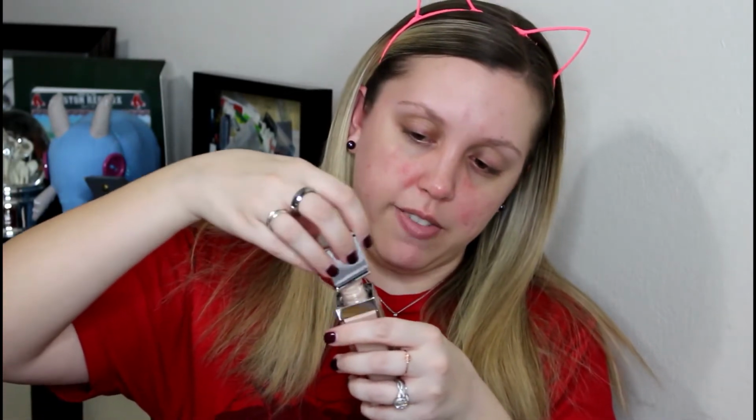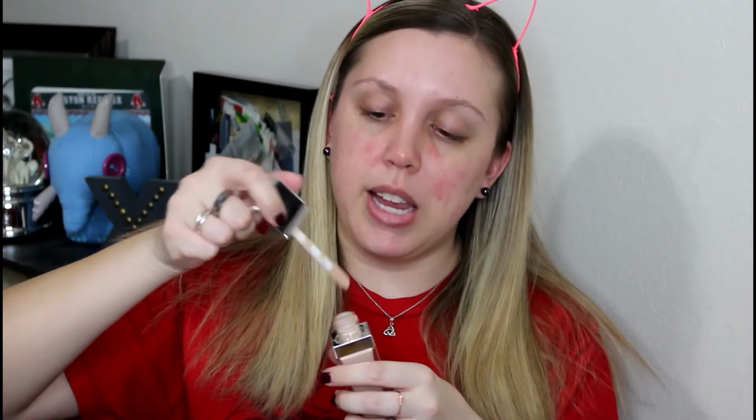So I guess let's just, how do you open this? Do you twist it? So the cap twists off, which is kind of cool. I feel like that's weird. It has like a big applicator. If you guys have ever used the Tarte Shape Tape, this is like how big the Shape Tape applicator is. Right, I guess I'm just gonna slather it on my face.